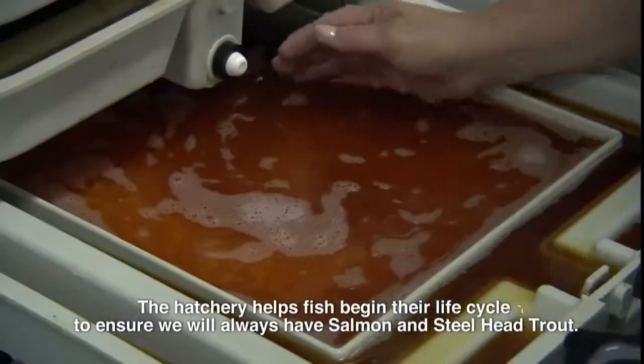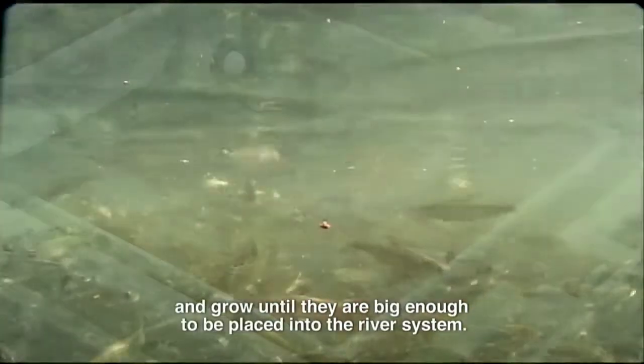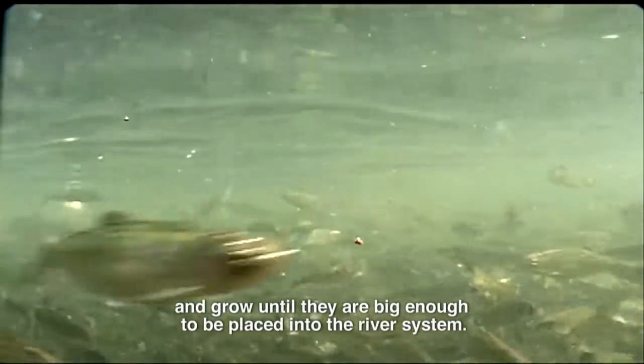trout. Pink fish eggs in a tank. The hatchery is like a nursery where new fish are born and grow until they are big enough to be placed into the river system.